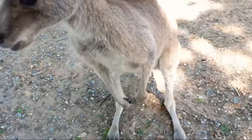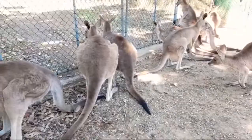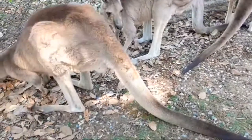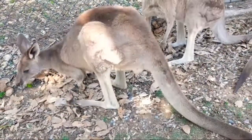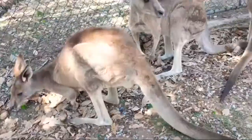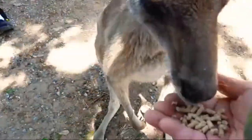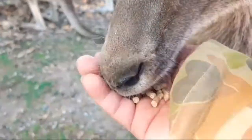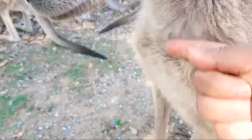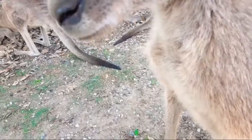When they're hungry, they come to us. The two ones are turning their back, see? They don't want to be fed. I love you, girl. I'm so happy to feed the roo. So much fun and relaxing. They're so cute. I just want to hug you, but I don't want to do it. I'm just very cautious as well.